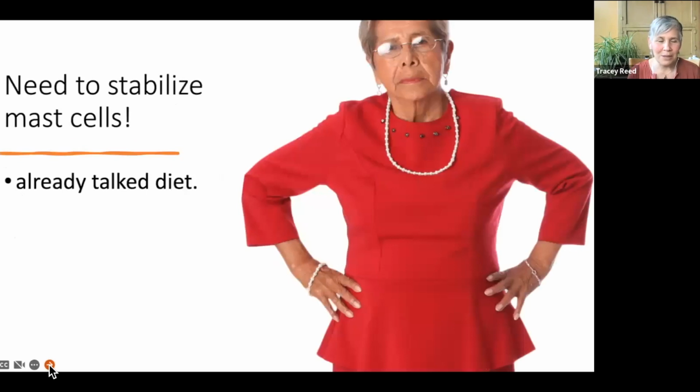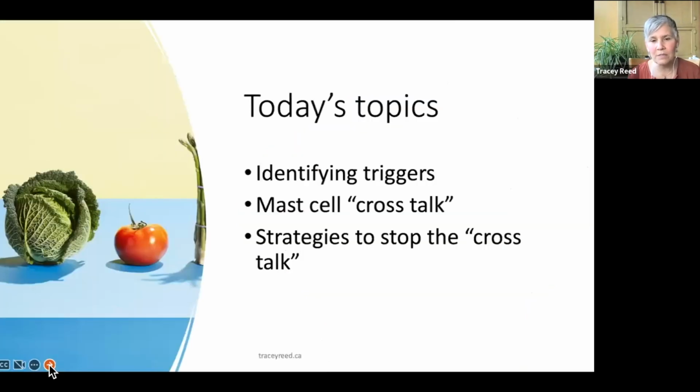And then last time we talked about diet. And so we've sort of established that it is important. We need to stabilize mast cells. So this grandmotherly type woman here is looking quite stern to remind you of this. And we've already discussed the diet piece. So today we are going to look specifically at identifying some triggers, some things that may have initiated pulmonary fibrosis in your body. We're going to look at something called mast cell crosstalk, and it's really important to have a quick look at this, and then strategies to stop this crosstalk.